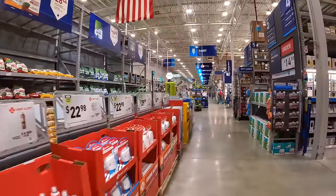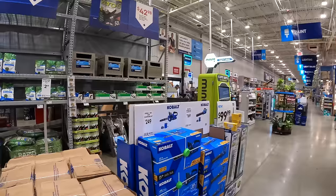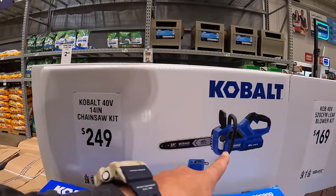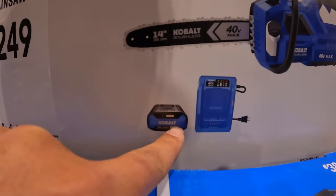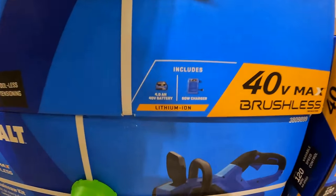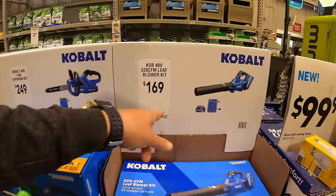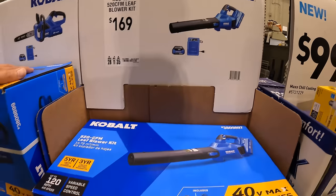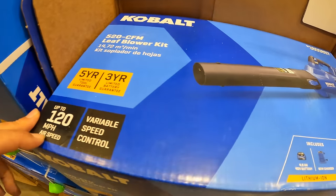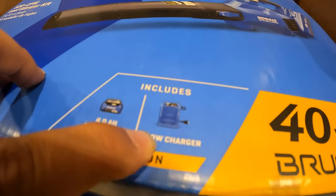Over here, the Cobalt still has some lawn care equipment, chainsaw and a leaf blower, $249 for their 40-volt 14-inch chainsaw as a kit, with a 4-amp-hour battery and a charger. 80-watt charger. Or they do have for $169 the 40-volt leaf blower, which this is up to 120 miles per hour. And it does come with a 4-amp-hour battery and a 80-watt charger as well.